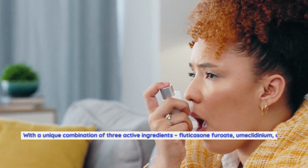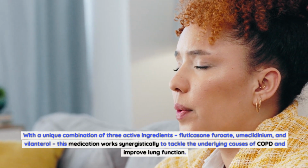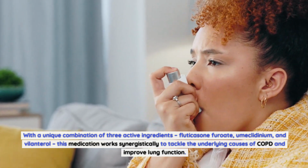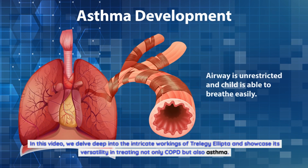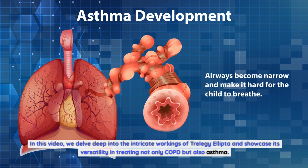With a unique combination of 3 active ingredients, fluticasone furoate, umeclidinium, and vilanterol, this medication works synergistically to tackle the underlying causes of COPD and improve lung function. In this video, we delve deep into the intricate workings of Trelegy Ellipta and showcase its versatility in treating not only COPD but also asthma.